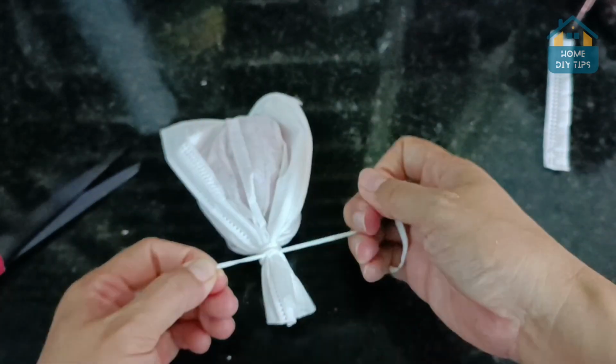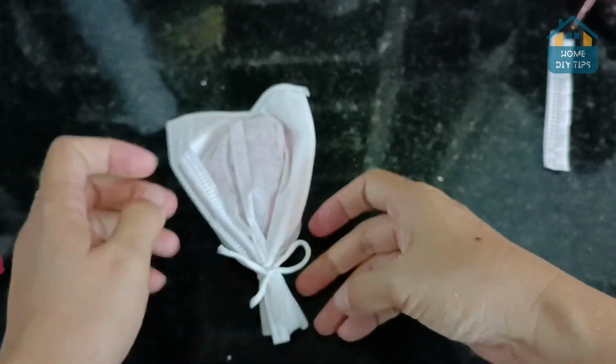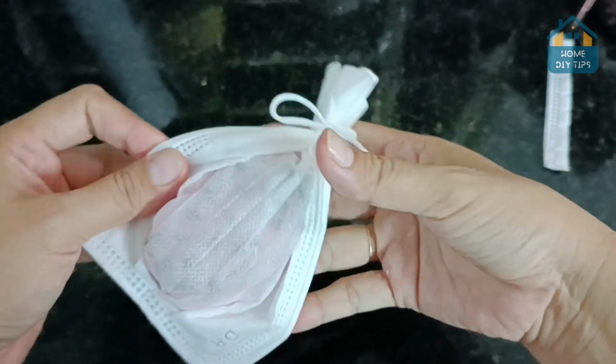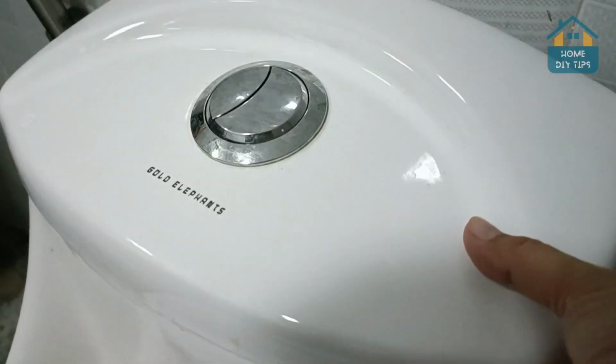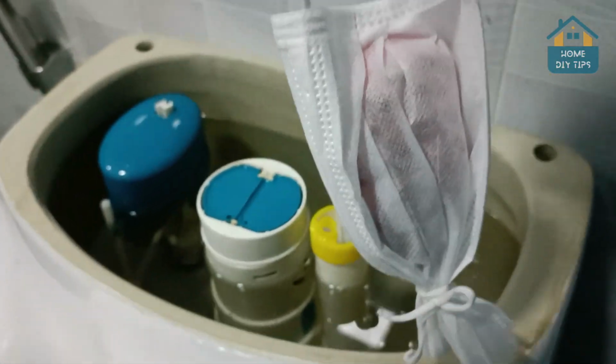Once this is done, we should just close the side and take the soap to the toilet. We should only put the mask in direct contact with the water. And whenever we use the bathroom, your toilet will be as clean as now. Cleaning your toilet will never be the same. Let me know what you think of this tip.